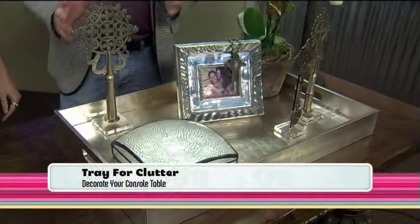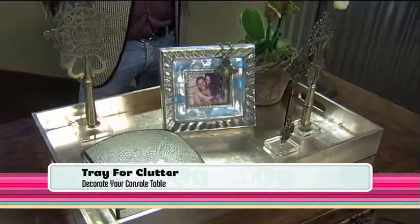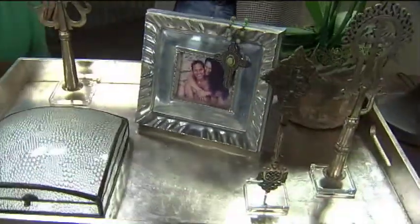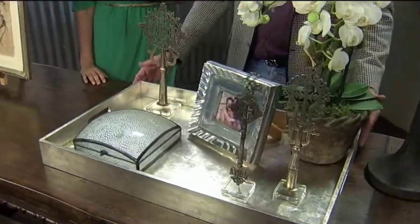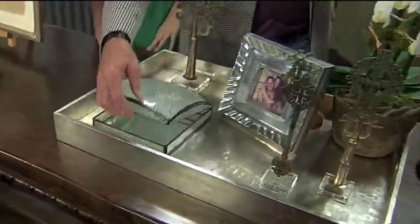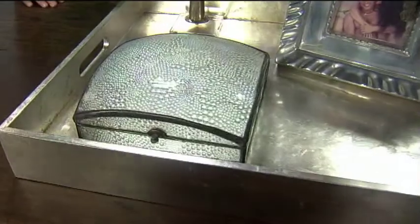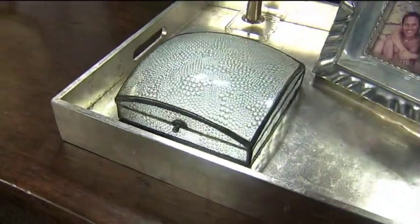And if you'll notice, Rachel, we have things clustered to one side, and then we have things clustered to the other side. Right. Clustering keeps things from looking too crazy. It avoids all that chaos. So having a great tray, a box that if you want to throw your car keys, keep an extra something in, whatever you might need. Could put the mail in there. A lighter to light the candles, whatever.